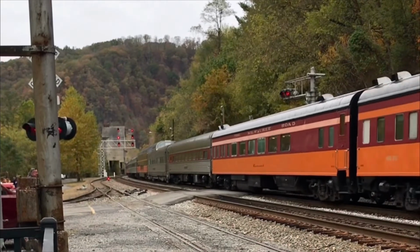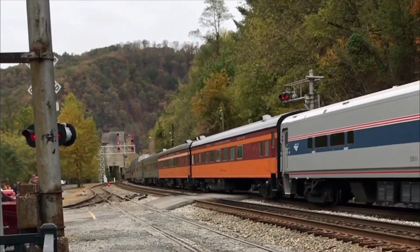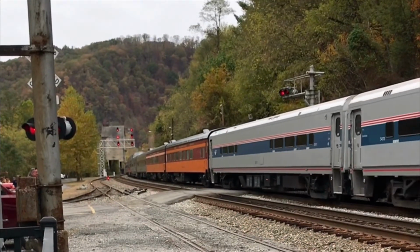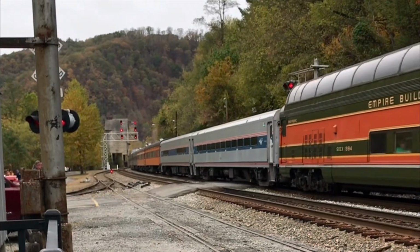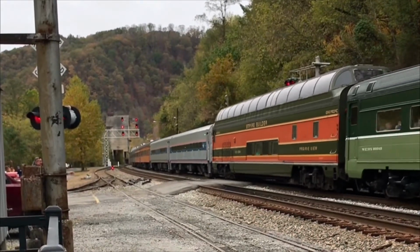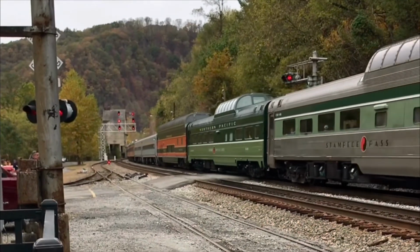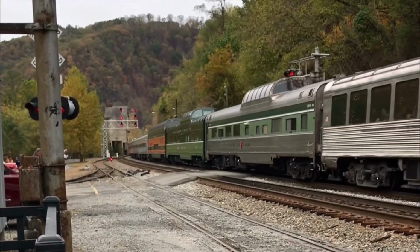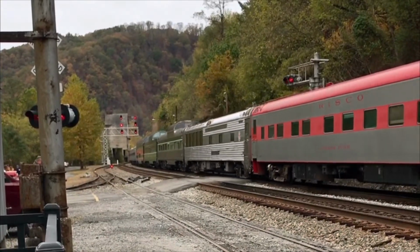Several different locomotives have powered the train over the years, from Nickel Plate Road 765 to Milwaukee Road 261, C&O 614 and Reading 2101, as well as various diesels. Since 1995, the train has been pulled by Amtrak, and one of the coolest things about the train, no matter which engine's pulling, is that most of the cars, if not all of the cars as in recent years, are restored cars from way back in the day.